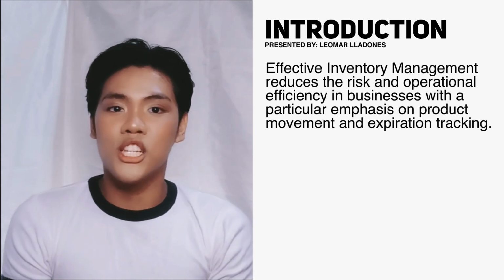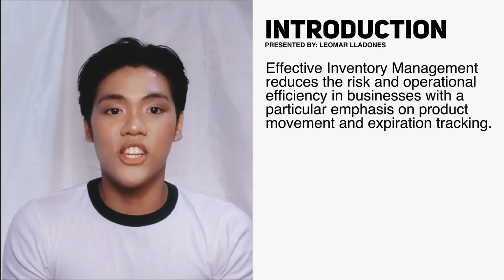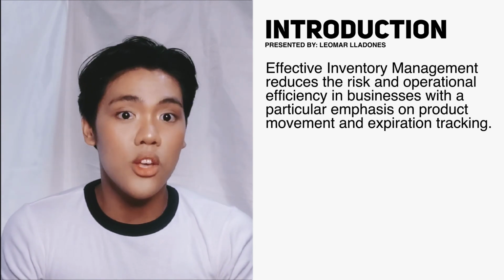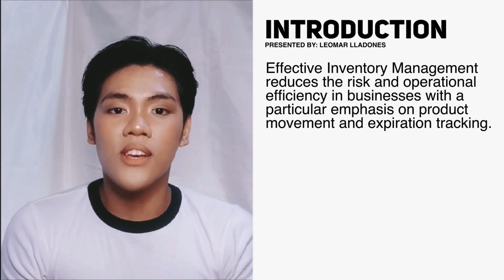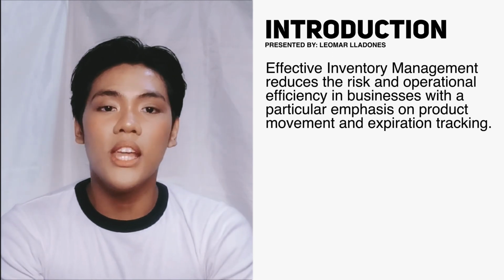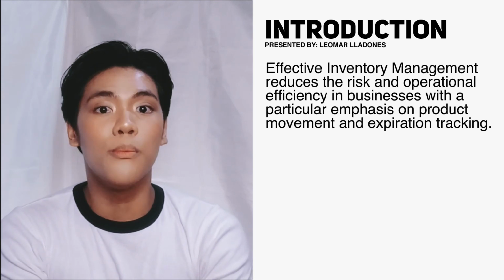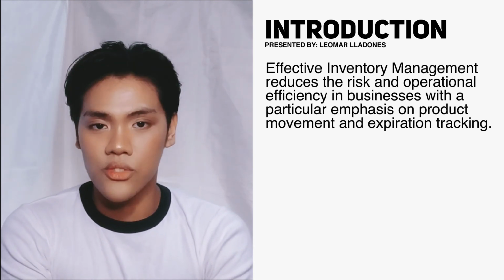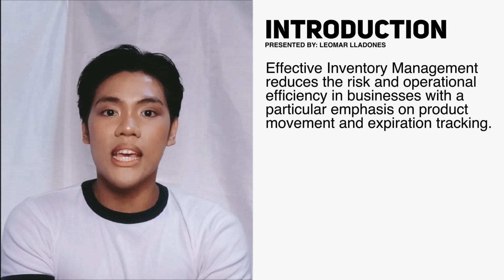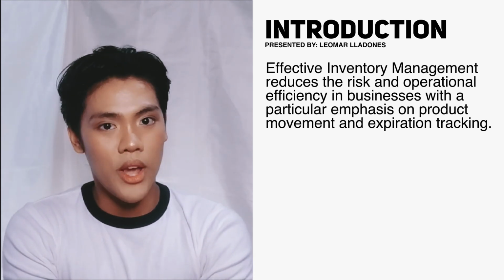Effective inventory management has broader implications for risk reduction and operational efficiency in businesses across all sectors, with a particular emphasis on product movement and expiration tracking. For example, inventory systems play a major role in protecting the pharmaceutical industry from both financial losses and health risks. Precise record keeping is emphasized in modern solutions like web-based applications and software.